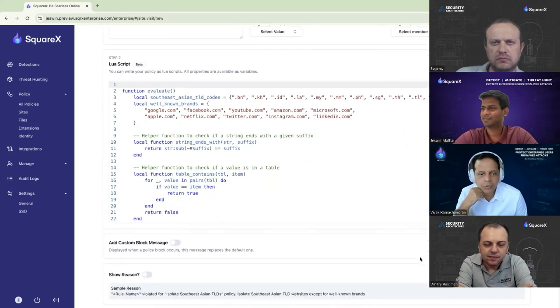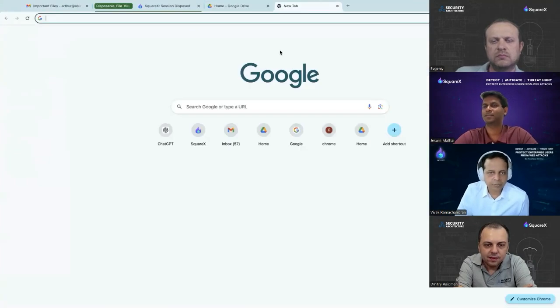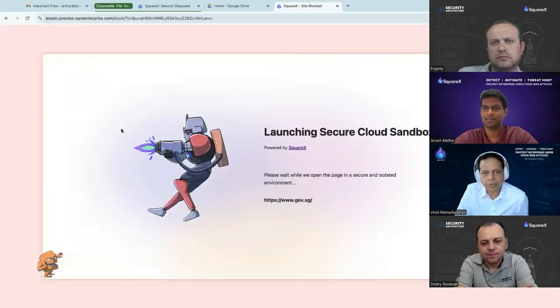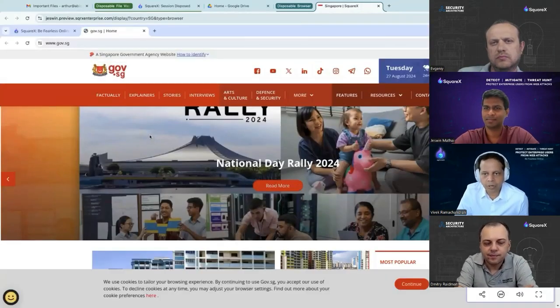So you could just go about this when applying the policy. And the key thing at this point in time is if you open up any Southeast Asia TLD, what will end up happening is you'll actually see that we don't allow you to open it. And this is really where we automatically run browser isolation. And you can completely go about just doing everything internally.